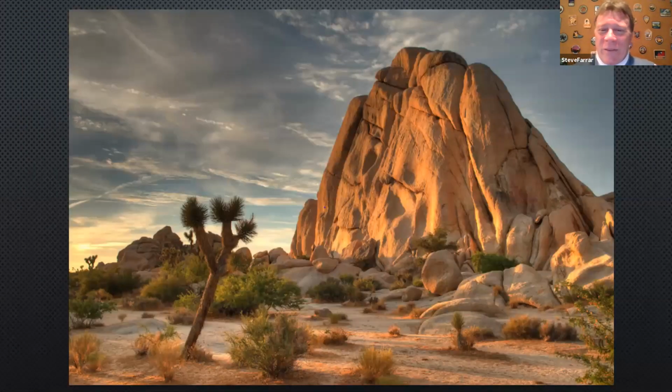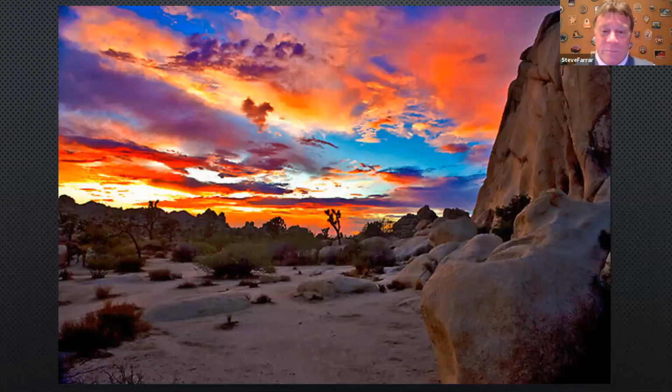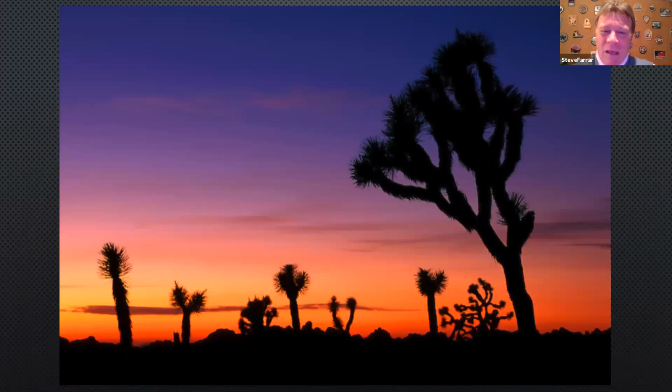The afternoon sun on the formations, it's a lot of fun to climb around. Keys View, you can hike up to. That's the sunset there. That's the same place a little later in the day. And that doesn't end the fun, because so many of the rocks are right next to the climbing area, or the campgrounds, that the climbers don't stop just because it's nighttime. They just turn the headlights on their trucks and keep climbing. So you can have long days there. Very, very iconic images.